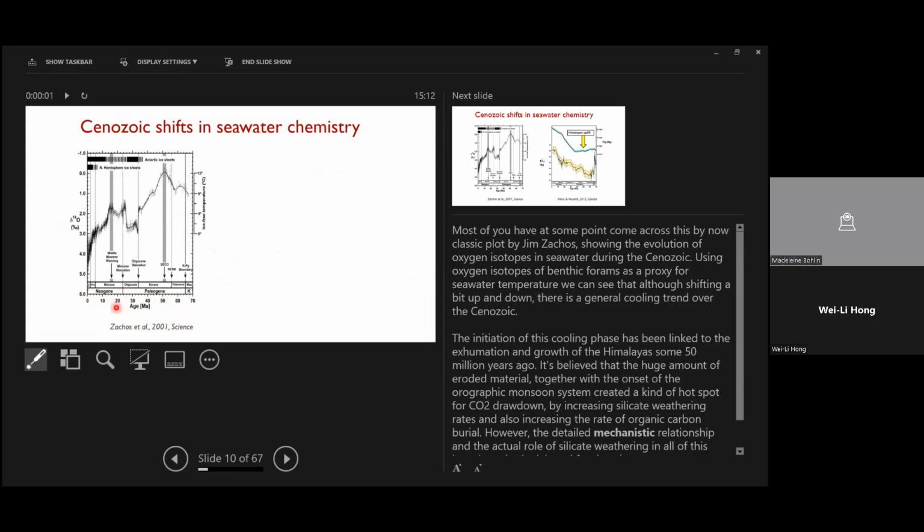So you probably recognize this plot. This is oxygen isotopes in benthic forams during the Cenozoic. And we have this global cooling trend. Benthic forams tell us the temperature of our bottom water on our planet. And we've gone from something like 10, 15 degrees to what we have today, you know, 2 or 4 degrees or something. So we've had this general cooling on our planet. And there are many theories and many things working together to explain this cooling. And it's been very hotly debated. We can leave it at that.